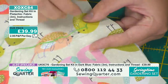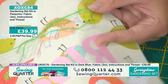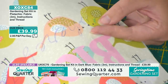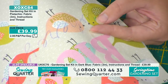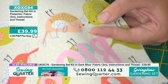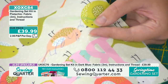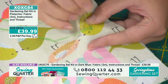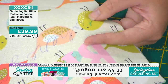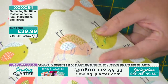Follow that round, back in. And then instead of going straight down, come up halfway down the stitch underneath that one. See, I'm holding my nail out of the way. Bring that up halfway down. And that just gives a little bit of an impression of how your pen would work. And then just keep going.